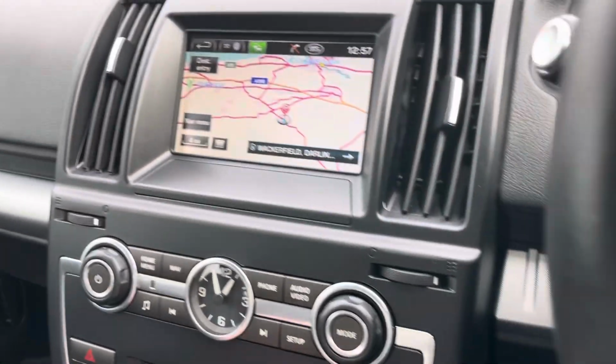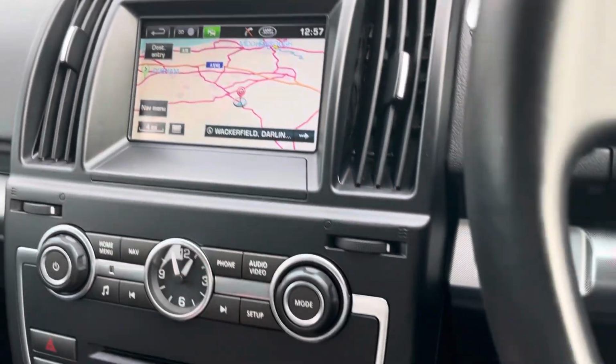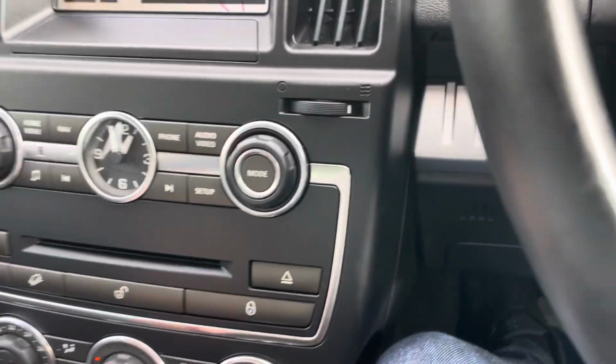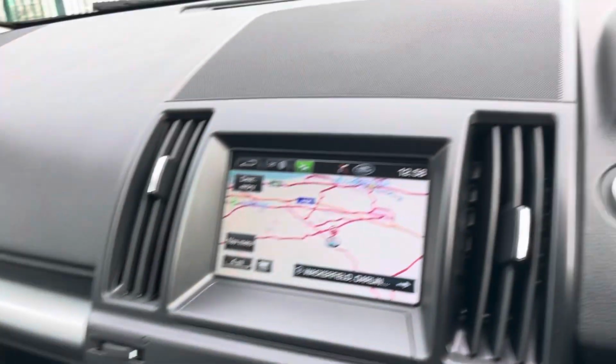Heated seats, Bluetooth, media, digital radio, parking sensors front and rear, sat nav as you can see, auto lights, auto wipers, switchable 4x4, hill descent. Very hard to find like this.